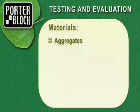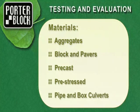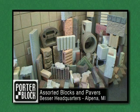So we've had to do an intense evaluation. We had to go through aggregate testing. We've done testing for block and pavers as well, in precast, in pre-stressed, and pipe and box culverts. And these are just the start of what is possible to use tailings for. What we found is that the Indians used 80 to 100 uses for the buffalo. This is about 5 primary industries here. Just in blocks alone, there are over 4,000 molds that fit in modern day block machinery.